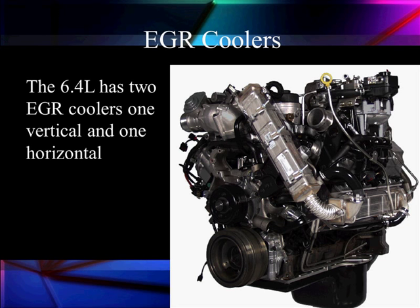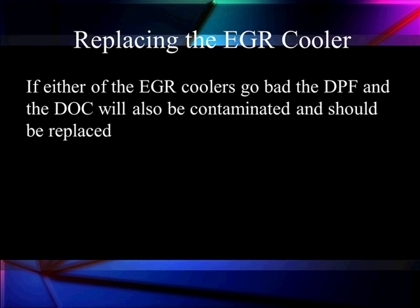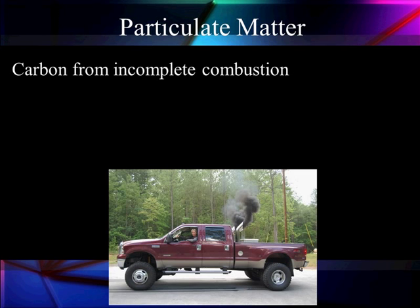Like all EGR coolers, there's potential they may go bad. We've gone through a good discussion of how they work. Let's talk about what happens if they go bad. If either of these EGR coolers go bad, the diesel particulate filter and the diesel oxidizing catalyst will also be contaminated with coolant, and they're going to have to be replaced. This can get to be a pricey situation.